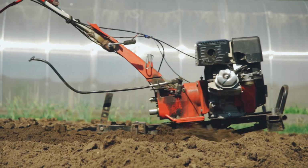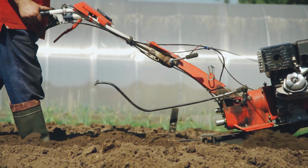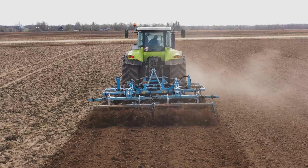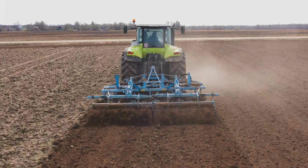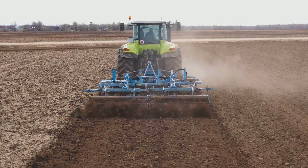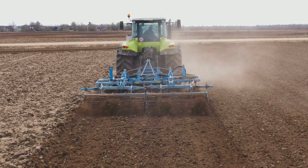Fast forward to today, and the landscape of farming has been completely transformed. No longer do farmers rely solely on the raw power of human strength and animal labor. Instead, they employ a fleet of modern equipment, from tractors to combine harvesters. These machines, powered by cutting-edge technology, make farming more efficient, productive, and convenient.